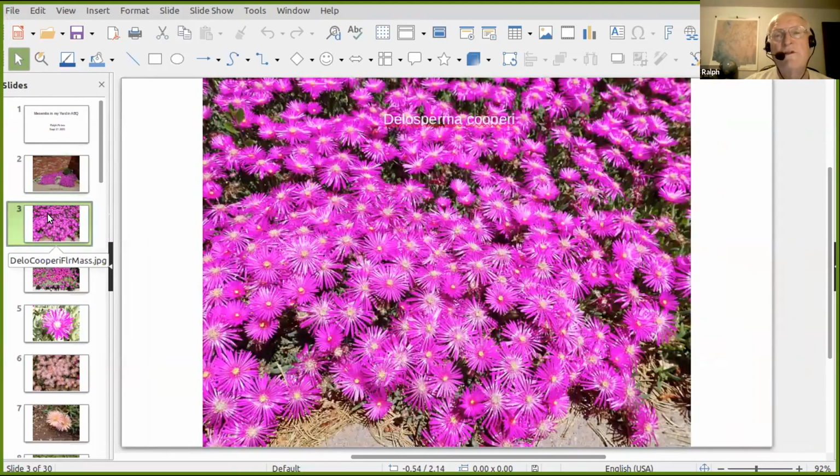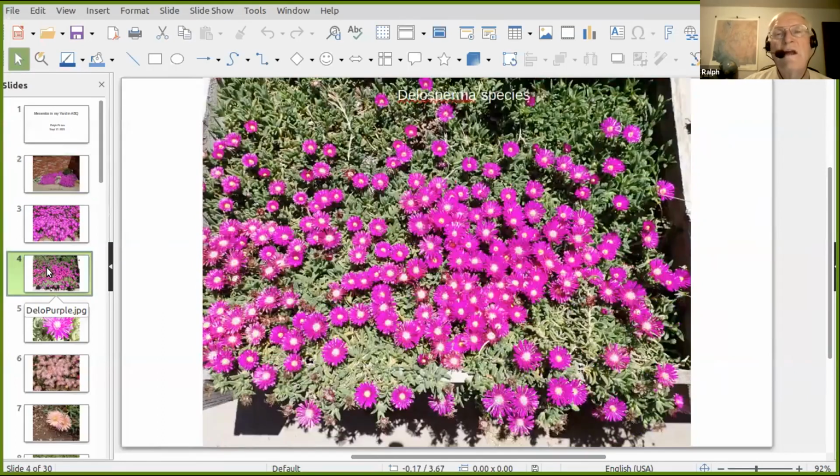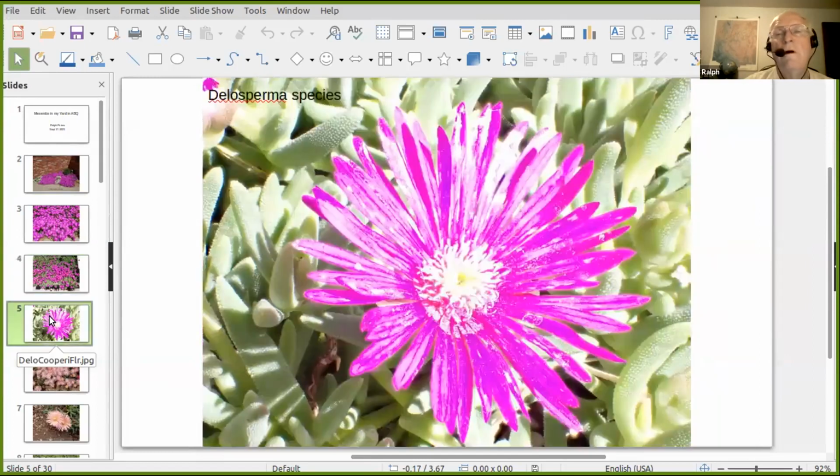I love Delospermas. Cooperi, unfortunately, are extremely invasive. If we go back to the first slide, you see all these nice white ones? They've been completely eradicated by the Cooperi taking over. I also grow some other Delospermas. I've lost the name for these guys. The only difference is the leaf looks a little bit different. I love the flowers. Cooperi has the most iridescent flowers.